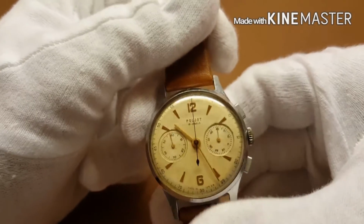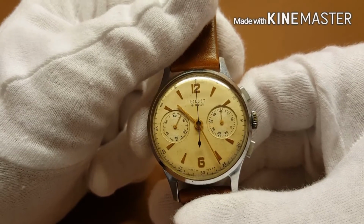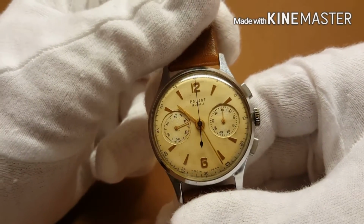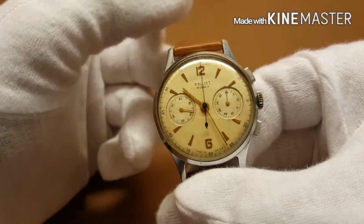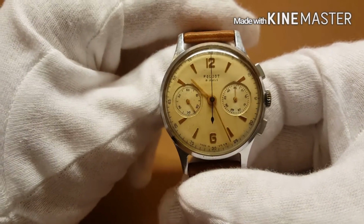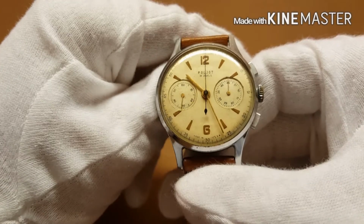Well, hear me out. Although it is not written Strela on the dial, in 1964 they stopped writing Strela in Cyrillic and started writing Poljot on the dial. This was because back then the first Moscow watch factory renamed itself the Poljot watch factory, or simply put Poljot. So they changed the name on the dials. But trust me, this is a very early model.